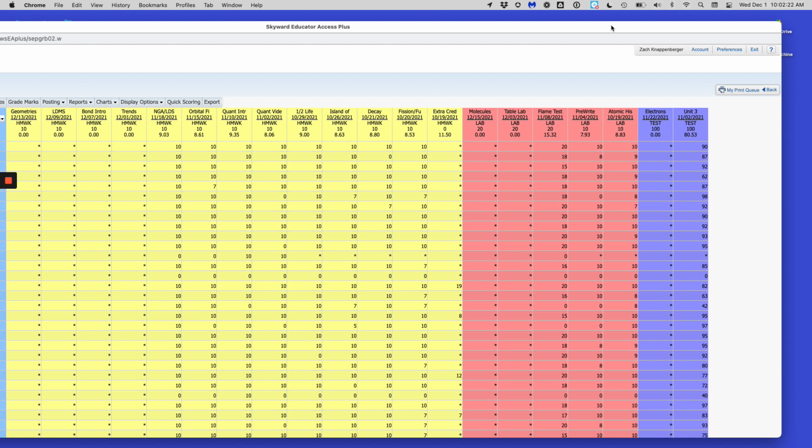Now, looking at the next column, which is labs and activities. I know you can't read this. Notice that there are two columns that have asterisks in them. These are the labs that we're going to do today, and then the lab that... So we have two more labs. But the other thing I want you to notice is there's an embarrassing number of zeros in there.